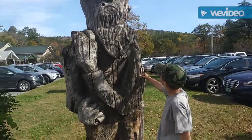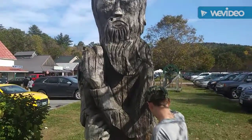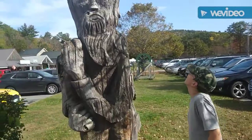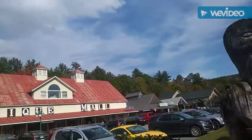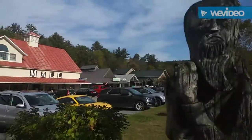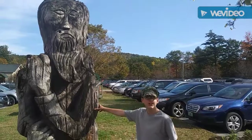It's kind of cool, huh? The old man made of wood. Yeah, kind of cool. We're here at the antique mall, Quechee Village. Maybe it was a giant man who got turned into wood by a witch. Maybe, bud. Maybe.